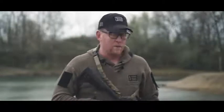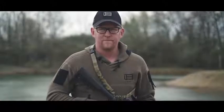This is not just an ordinary red dot. EOTech comes with science, technology, and a whole lot of engineering. Oh yeah, and it's 100% made in the USA. I'm Robert J. O'Neill. Thanks for coming with me.